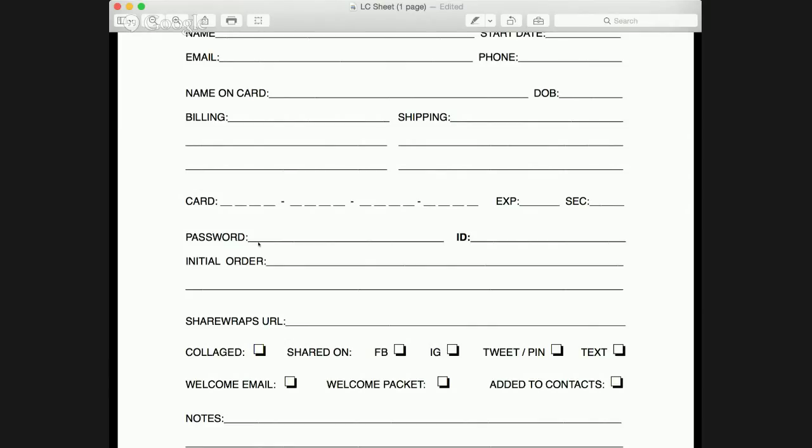If they change it to something different, or if they want something different because they want it to be secret, that's fine. You don't need to have their password down, but you will need their password for the initial enrollment. And then their ID number. So once all of this is put into the computer and it goes through, they're going to get an ID number.